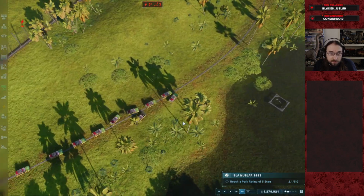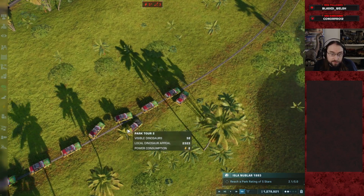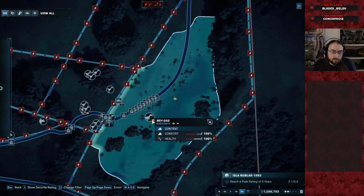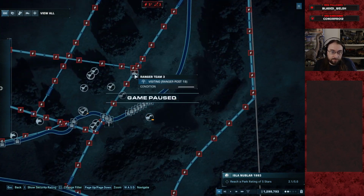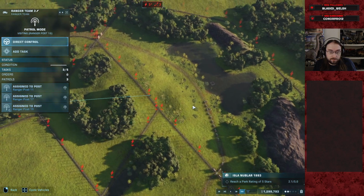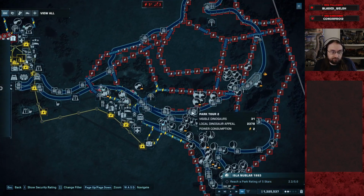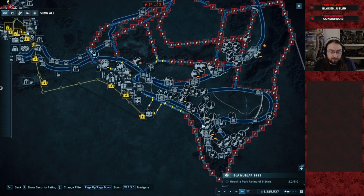I might have to full-on reboot this. Surely the berries will do something here. Shit. I mean, cars are still moving.